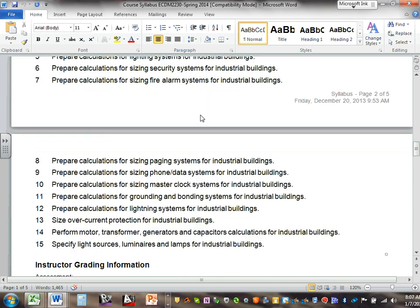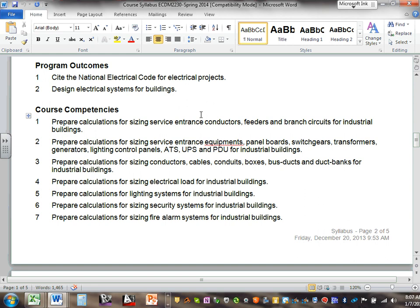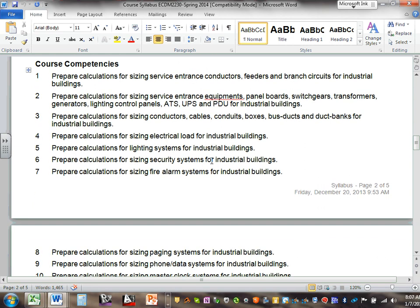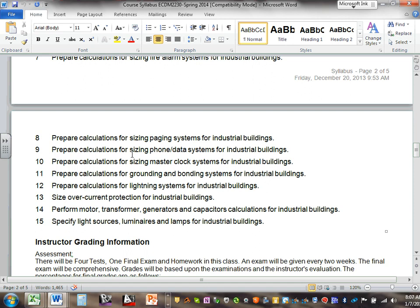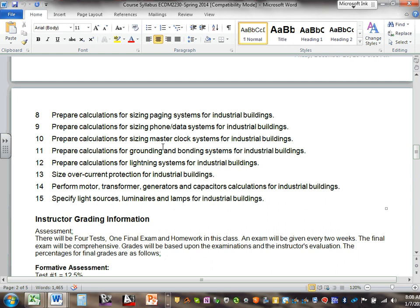There's almost 15 competencies. It's all about calculating the services, the feeders, and the branch circuits, sizing them. Then we use sizing the ATS, the UPS, and the PDUs. Then you're going to do an electrical load calculation for the commercial building. Then we'll do size of security system, fire alarm system, sizing the conductors and the cables. Not a whole lot of calculation. Paging system, sizing for the phone and data system. Master clock system, laying out these fixtures. Grounding and bonding, tons of calculation about this.